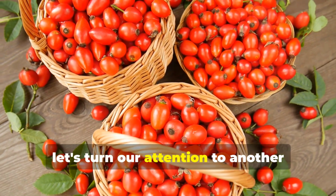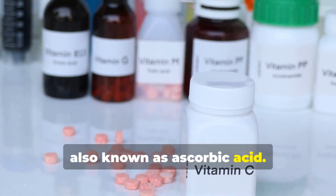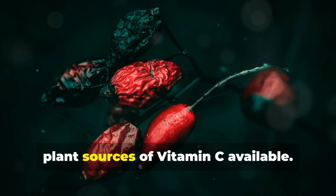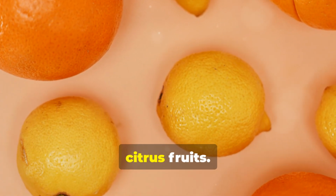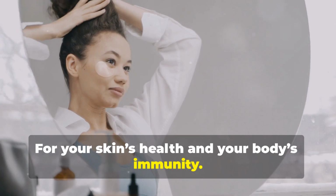Now, let's turn our attention to another superstar vitamin. This is vitamin C, also known as ascorbic acid. Rose hips are absolutely bursting with it, truly. In fact, they are recognized as one of the richest plant sources of vitamin C available, containing far more than many common citrus fruits. This high concentration is a real game changer for your skin's health and your body's immunity.